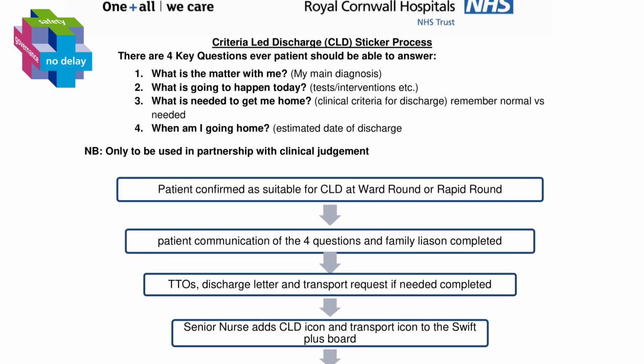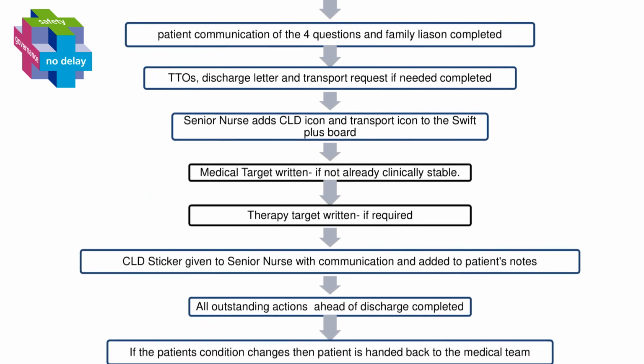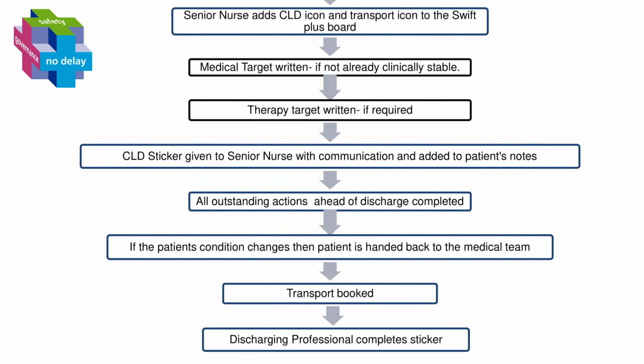Criteria-led discharge will support patient flow by providing clarity with discharges and ensuring golden patients go to the discharge lounge every morning. Criteria-led discharge facilitates patient flow. There is a criteria-led discharge process. The patient is confirmed for criteria-led discharge at the board round or the ward round.